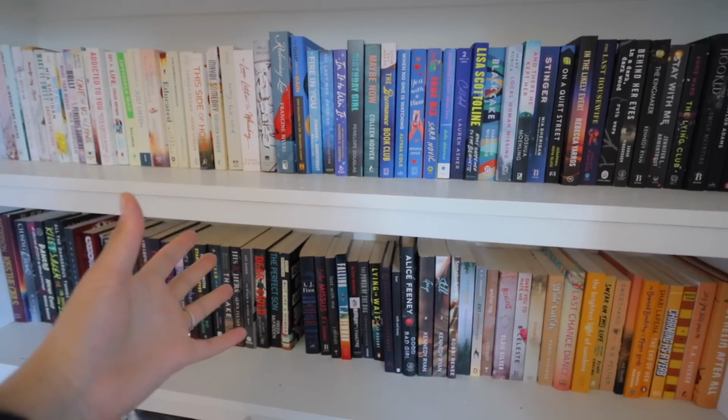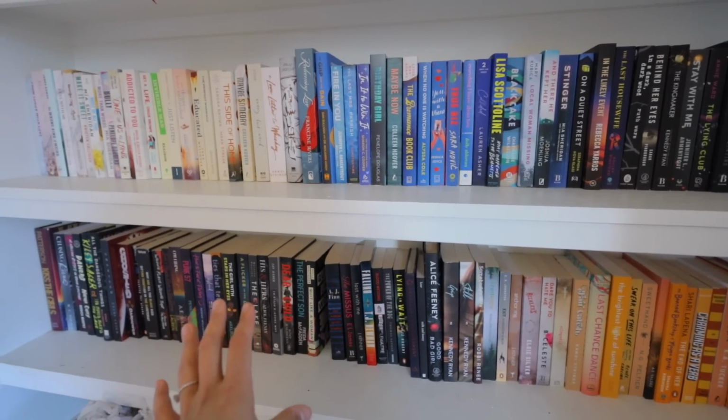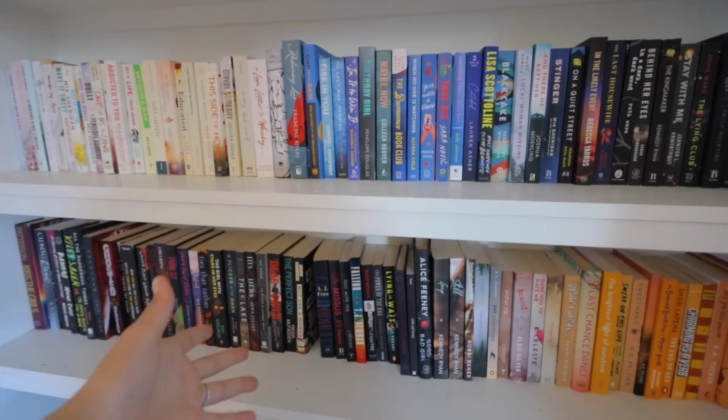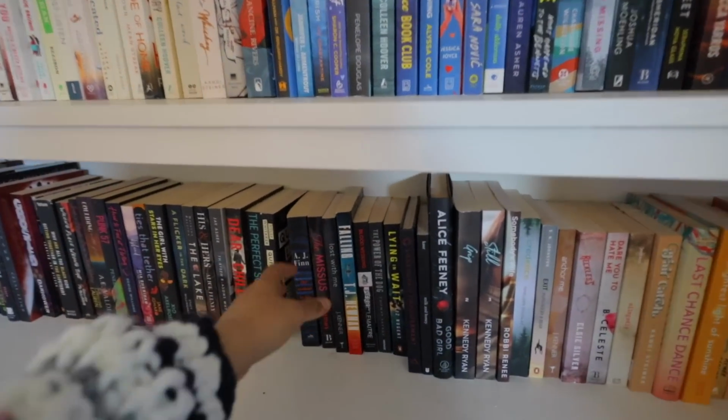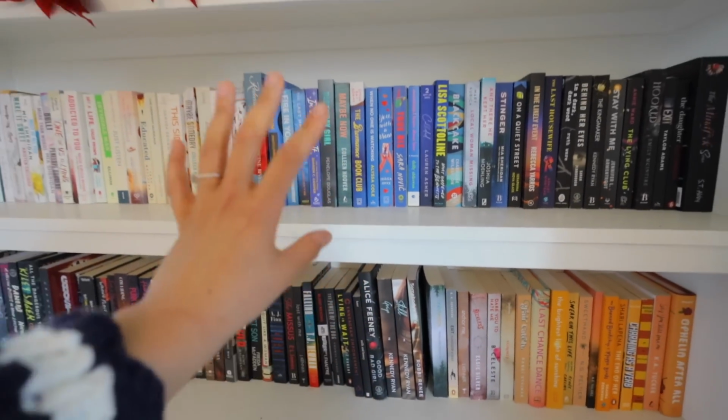So I have thought about changing how I organize this and maybe organizing it by genre. But then again, I really only read thrillers and romance, so it would be kind of weird to organize it by genre. And then I thought about organizing it in another way.